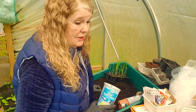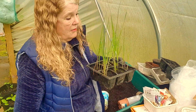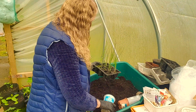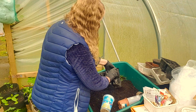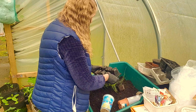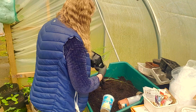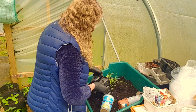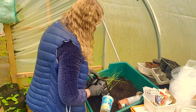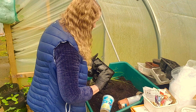Anyway, this is our next batch of leeks. So these will probably be ready in the winter. So that's good. Let's get on with it. How many have we got? Quite a few. Oh, not easy to get out. It's hot. There's 2 there. Quite sturdy plants.